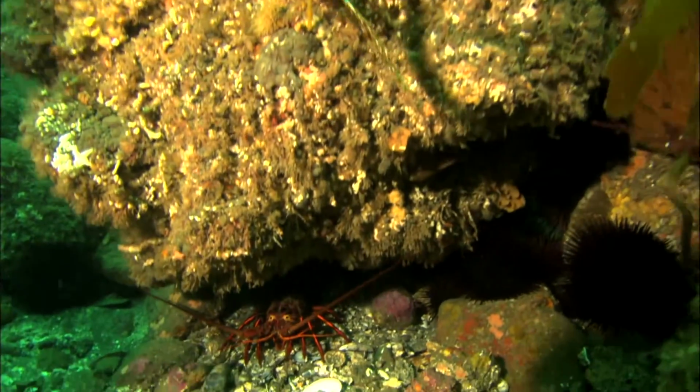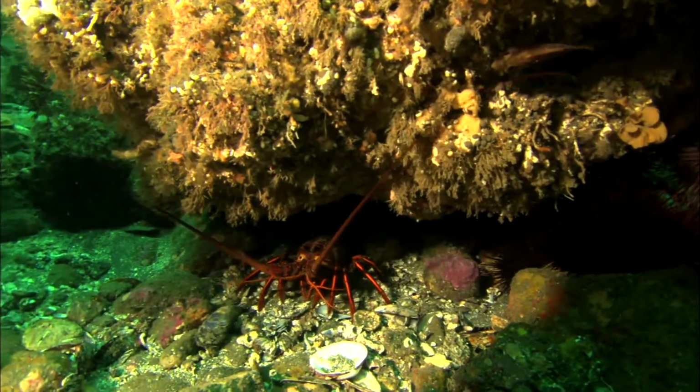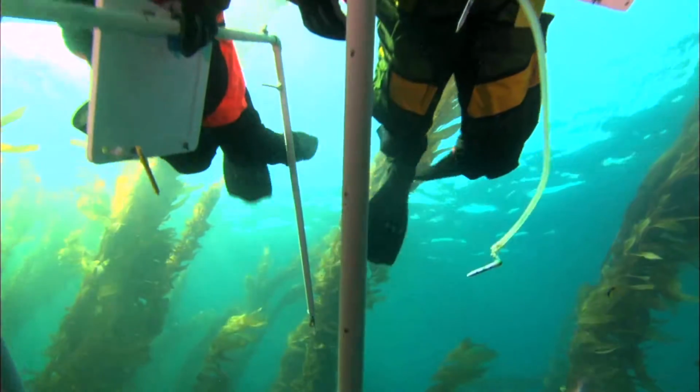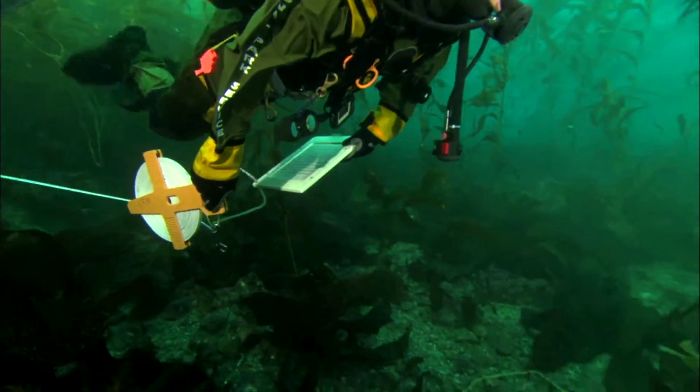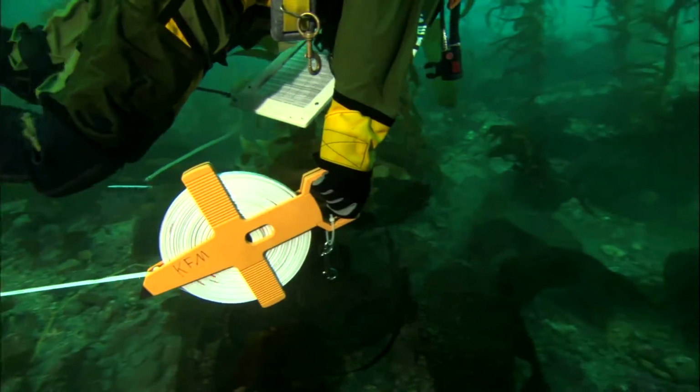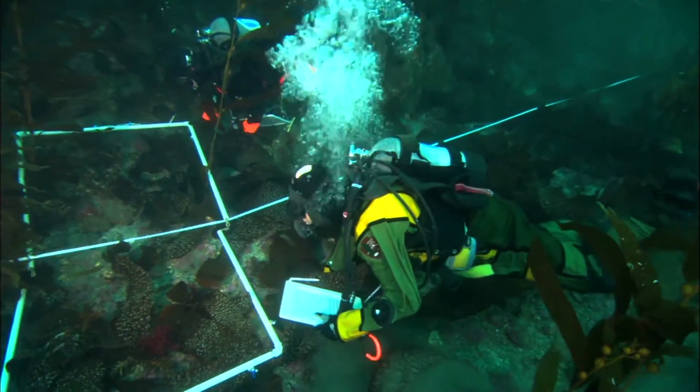How do marine biologists like me at Channel Islands National Park study this vast underwater resource? Two park scientists are reeling out a transect tape in the kelp forest, where they will complete several different monitoring techniques to gather their data.